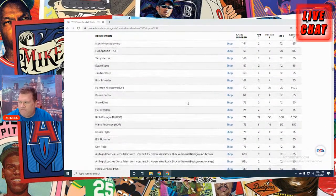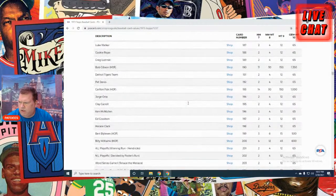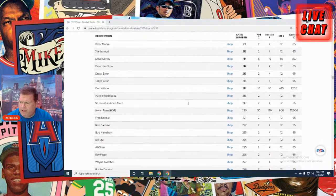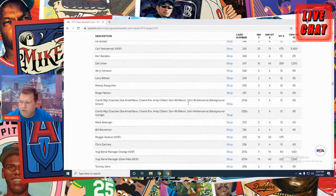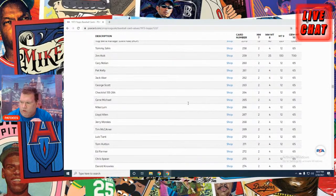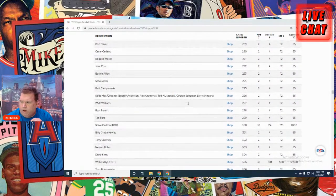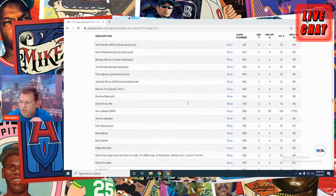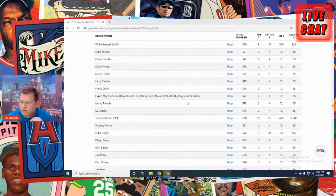I have several of the Mike Schmidt different grade cards. Nolan Ryan is $15,000 gem mint. Now, guys, just so you know, I have two screens going here. The StreamYard screen is right in front of me, and to the right is the screen that you guys are seeing on the PSA, and I'm going through and looking at that to pull up and scroll through the population.